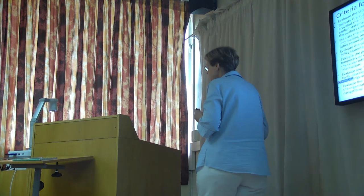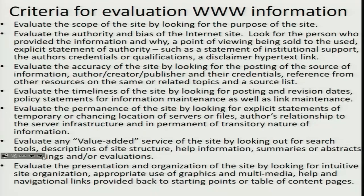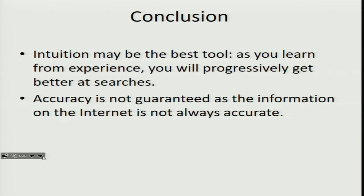I'm not going to read through that. You must just know, when you look at information, check for the real thing. And here I'm coming back to what I started with: your intuition may be your best tool. As you learn from experience, you will progressively get better at your searches. You are going to battle the first time. It is going to be difficult. I've been lecturing this subject for 12 years now. This is the most difficult part for a student, to get their articles. Accuracy is not guaranteed, as the information on the internet is not always accurate. Right, and that's my final say on this.